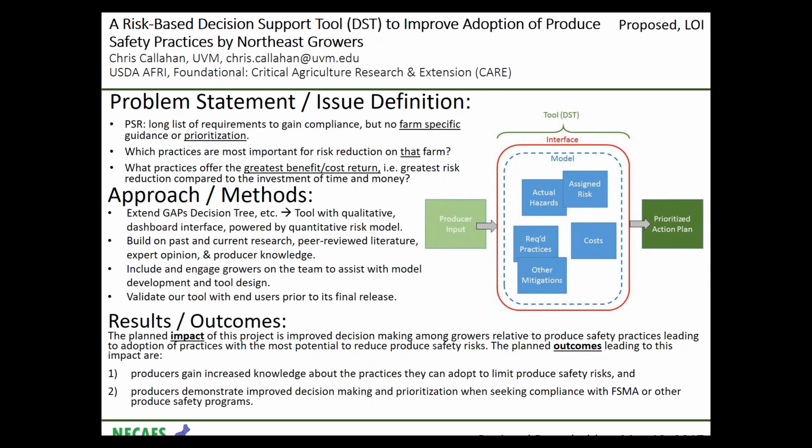And so the idea would be to use a dashboard type interface, web app, or even desktop, and we could probably do paper-based as well. But behind the scenes is a quantitative risk model, and that risk model would be based on past and current research, peer-reviewed literature, but also expert opinion, and importantly, producer knowledge. A big part of this project would be inclusion and engagement of growers on the team to help build that model and to help build the tool that is based on the model. And the other main part of our approach is validating the tool with end users prior to final release, and we've identified a couple of beta releases and periods for revision.